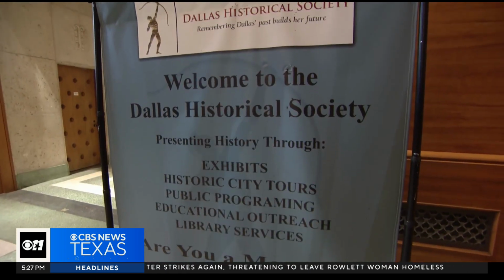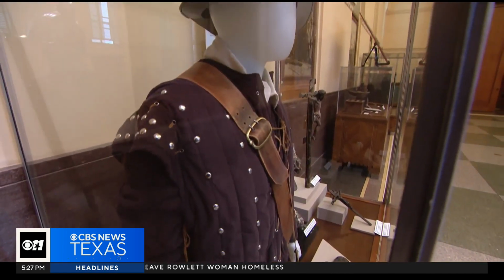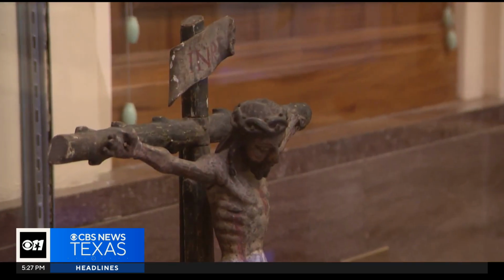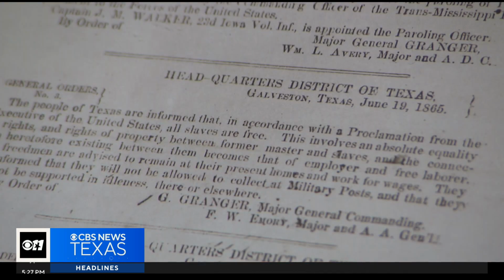It's also home to the Dallas Historical Society. Executive Director Carl Chow says the rooms are filled with some of the state's most important artifacts. We have over 3 million items in our collection. We have Davy Crockett's pistol from the Alamo. We have the only Juneteenth document.